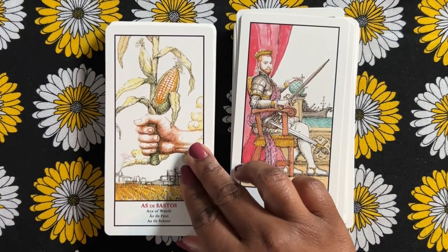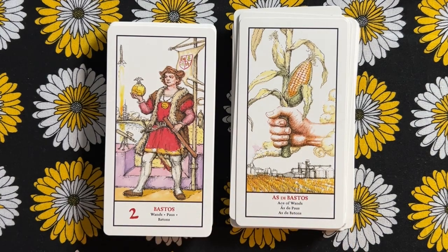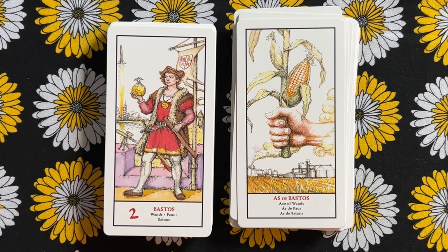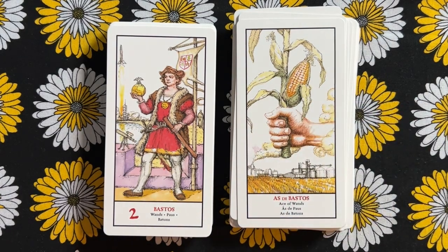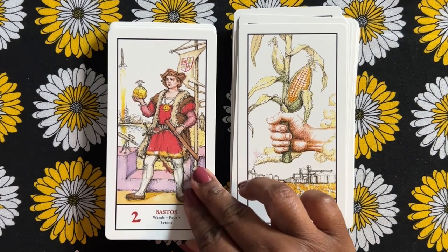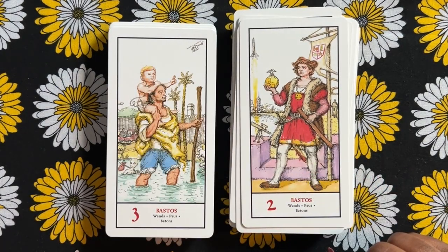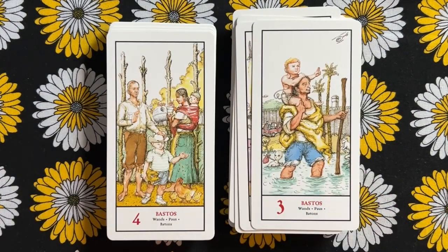All right, so now we're on to the Wands. Here's the Ace of Wands. So the Ace of Wands is actually holding like a stalk of corn with the corn still on there. So I wonder, there's just a farm down here. So I wonder if this one is going to be about agriculture. Here's a 2. Yeah, it's definitely looking like that, right? Here's a 3. And here's the 4.